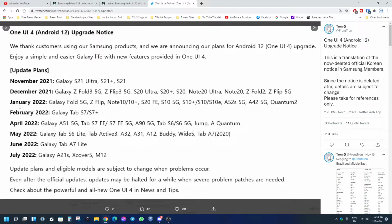Next year looks like we're gonna get the Fold first generation and also the Flip alongside the Note 10 series, the S20 FE, S10 series, and also starting to see some of the mid-range devices like the A52 series, A42, and so on will be getting the update as well. So that's pretty cool. And in February, looks like we're gonna get the Galaxy Tab S7. So the tablets are also gonna get the update eventually.